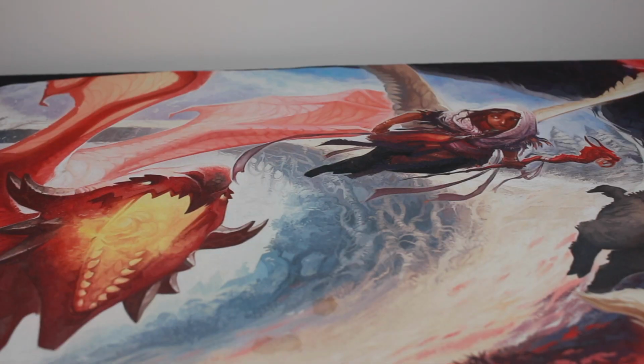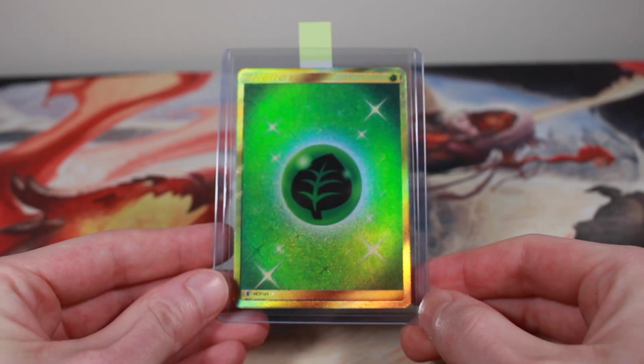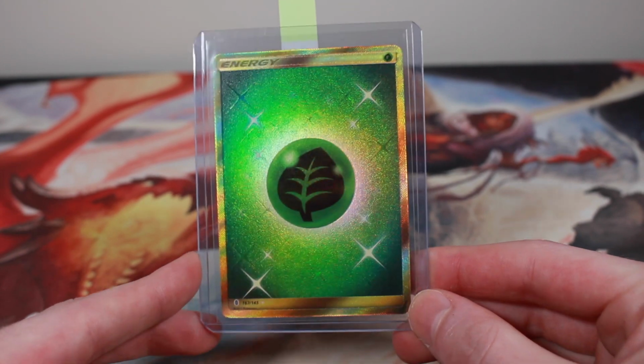All right, so this next card is actually a secret rare energy. All right, there we go. So I switched to manual focus. We'll see if that works out a little better.